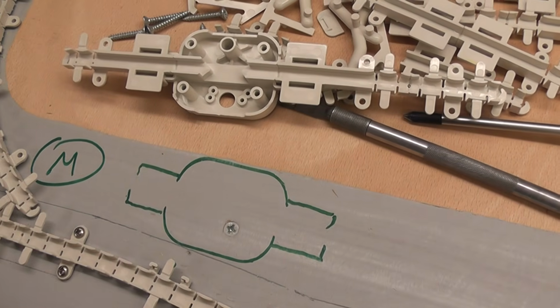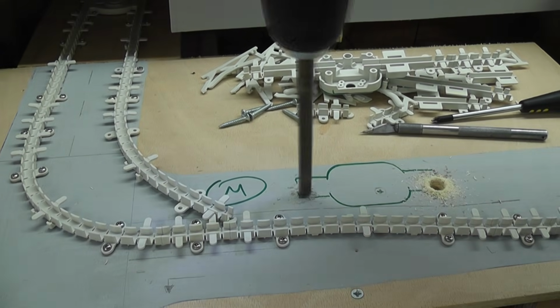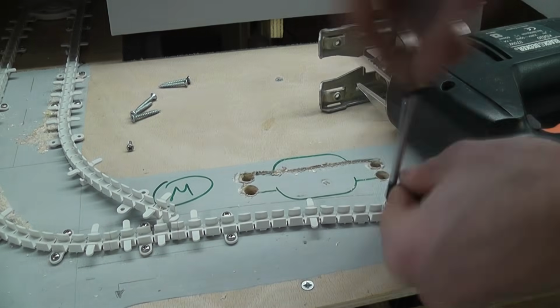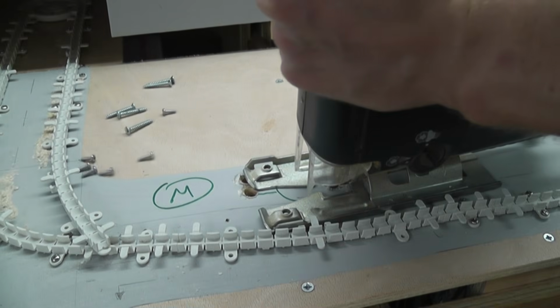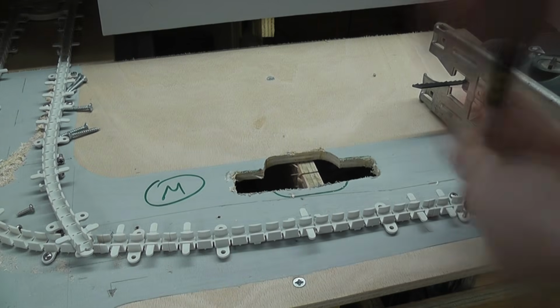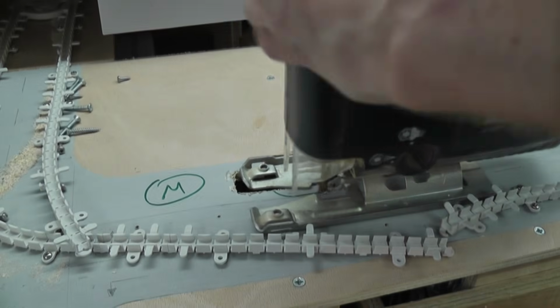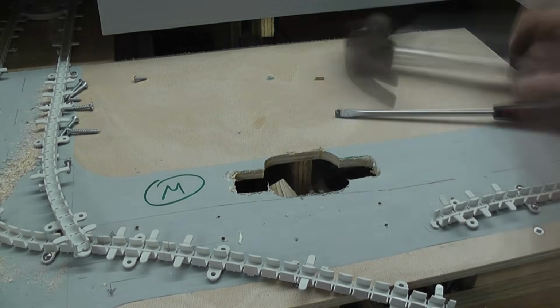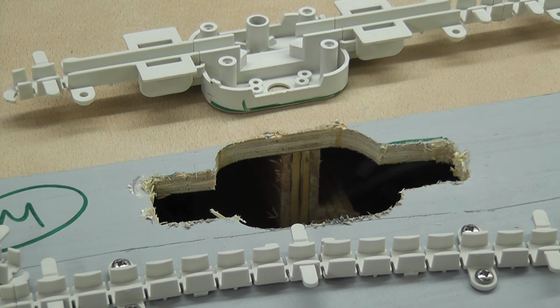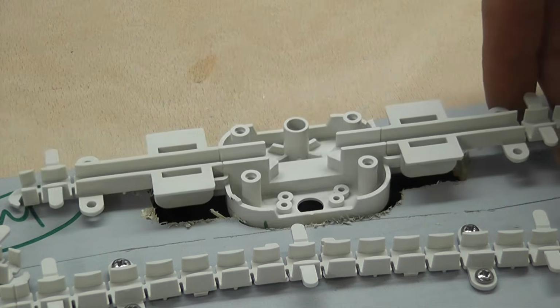Draw some holes, jigsaw, cut it out. Okay, so there we go, hole for the motor. You can see I had a little bit of difficulty because I decided to put it smack bang in the middle of one of the supports for this deck, but managed to get it done nonetheless. I would recommend not doing something like that.